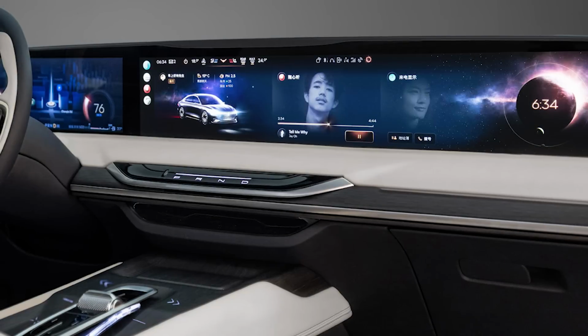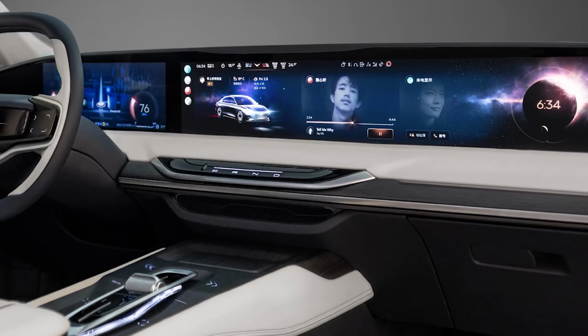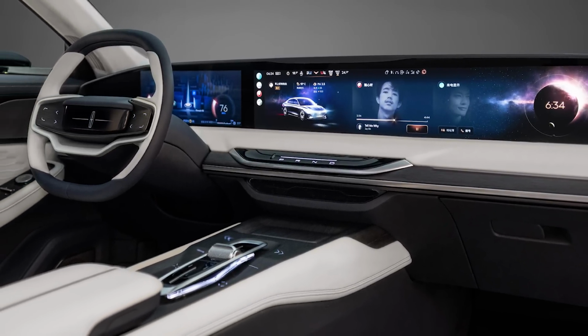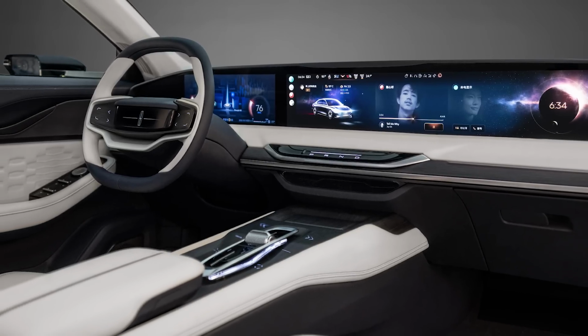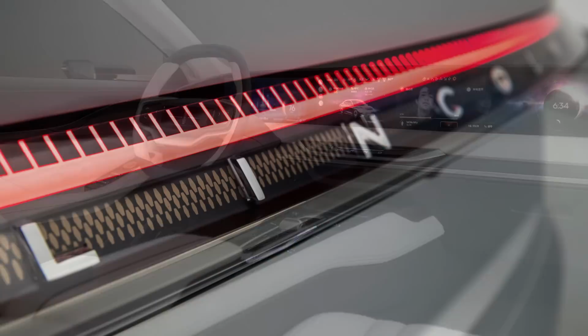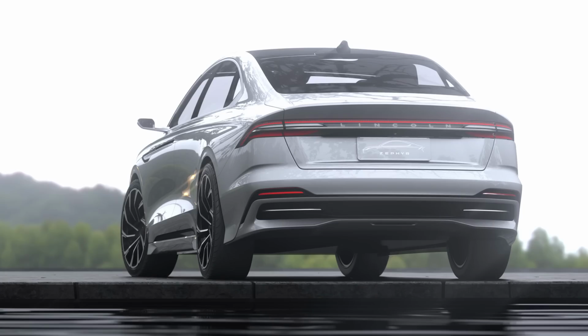rear. Inside, the top part of the dashboard is dominated by a giant screen that runs the width of the car. Note too how the top and bottom of the steering wheel are blacked out and almost give it the look of a steering yoke. This is a design concept that is said to hint at the production model, which is scheduled to debut later this year. We wouldn't get too attached to it though unless you live in China.